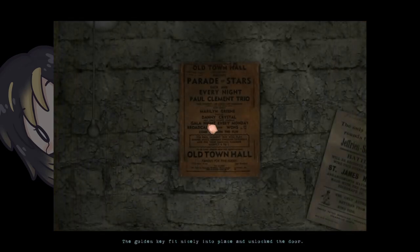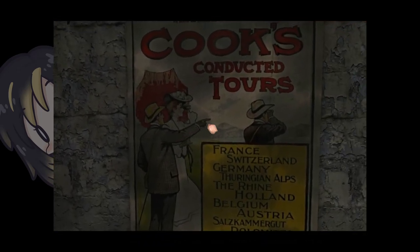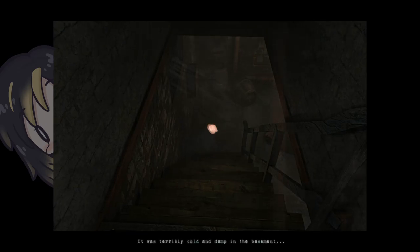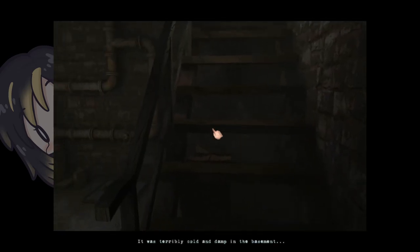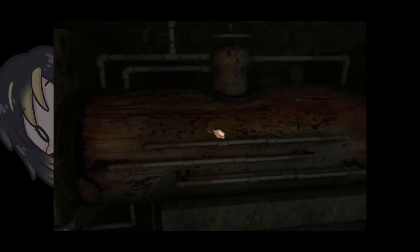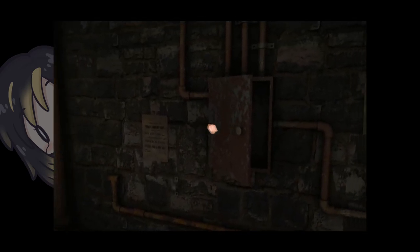have eeriness. Yeah, fuck. Cooks conduct the tours. Why is it like this? Laser stars and then. It was terribly cold and damp in the basement. This just sounds like a real basement. Shit. It's fine, it's fine. What the? There's even a lower place.